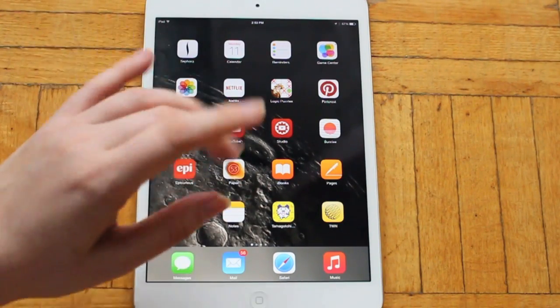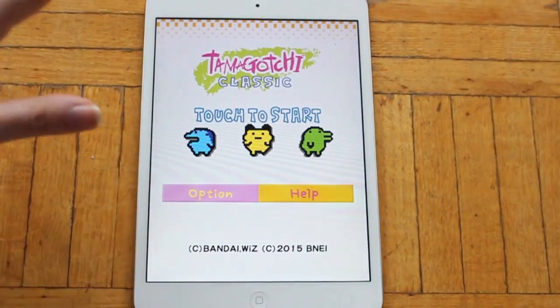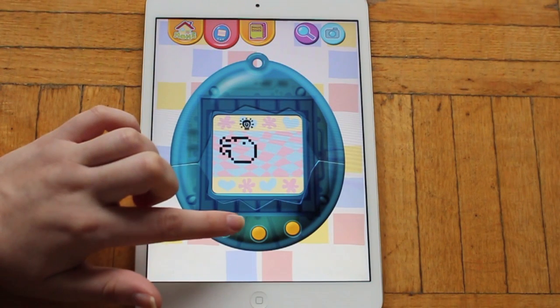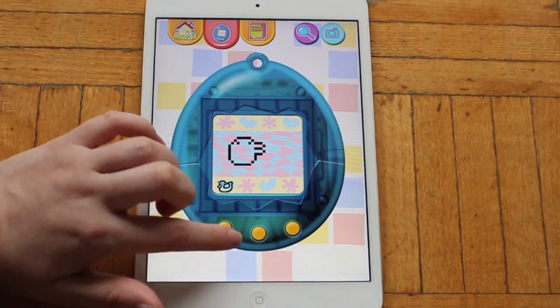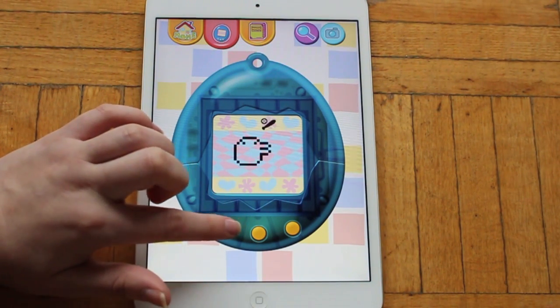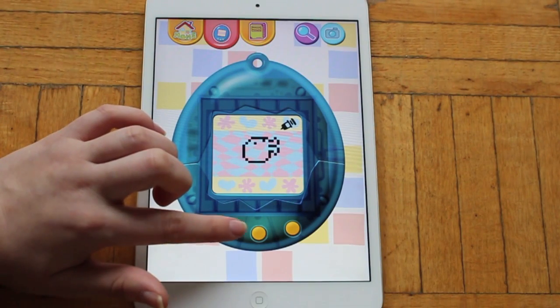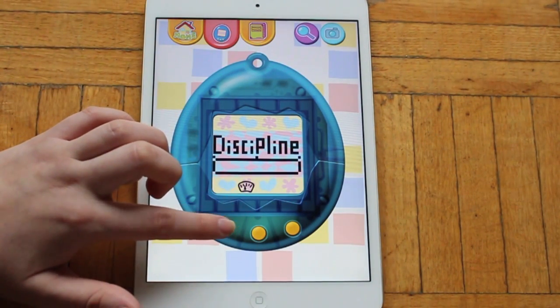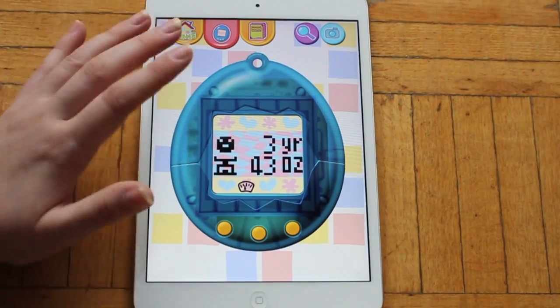One of the other games I have, Tamagotchi. This was a must-get for me. Definite must-have. I loved Tamagotchis when I was growing up, so I had to get this, and it is actually the old Tamagotchi app. I'll show you. Whoops, I can't get to that one button. There you go. It tells you discipline, hungry, happy. It's the basic Tamagotchi app.